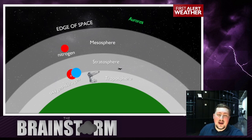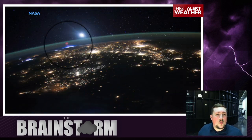Of course, you also have the red as well, which when the sun is setting, you get more and more of that red color, because it's a thicker layer of atmosphere that the sunlight has to travel through to reach your eyes. So some pretty cool stuff there with why things are colored the way they are.